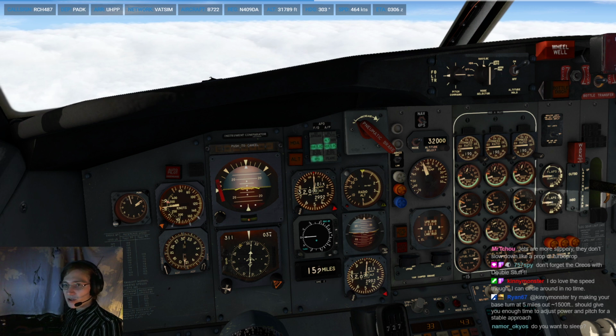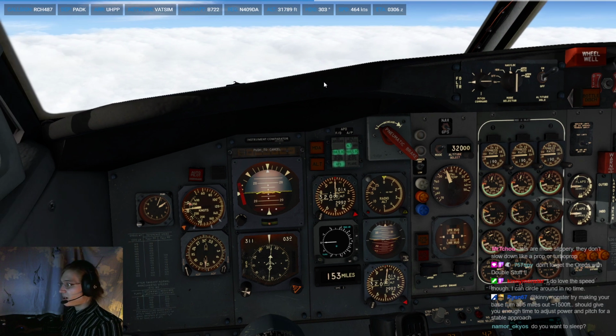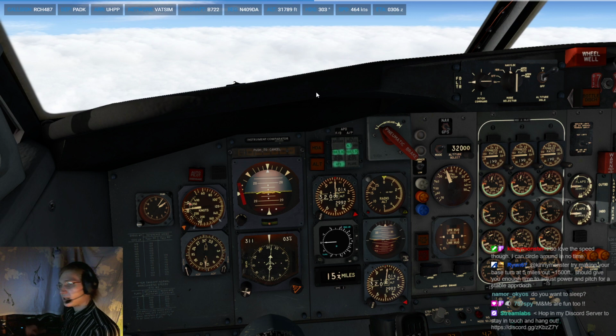Making your base turn at 5 miles out should give you enough time to just power and pitch for a stable approach. Yeah, that's a good idea. That sounds like a jet's approach.